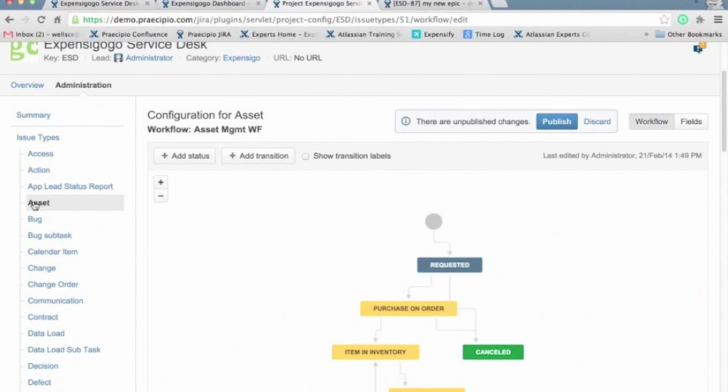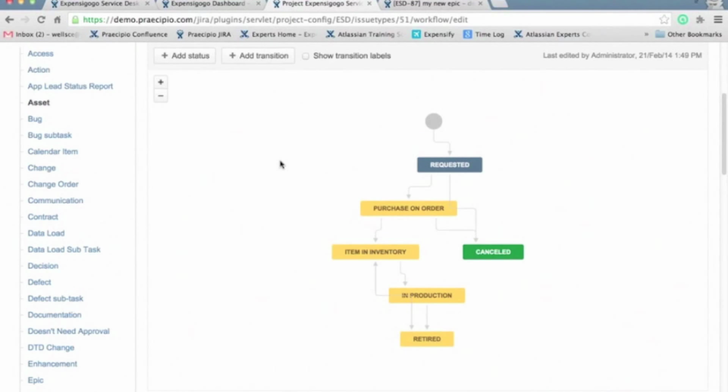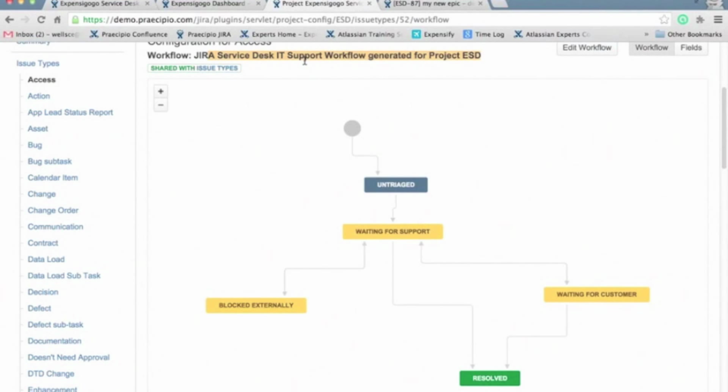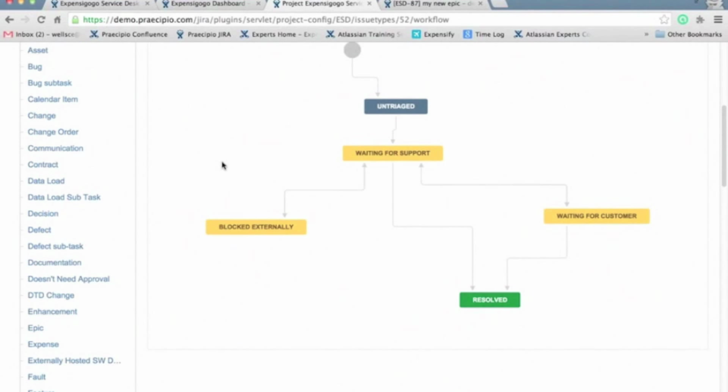Let me see if I can find something that's got unique workflows. When I look at my asset issue type, it tells me I'm using the asset management workflow. You'll notice about six different statuses and a number of transitions. If I go to access, we should have a very different workflow. Now we're using the JIRA Service Desk IT support workflow, just our very lightweight five status workflow here.